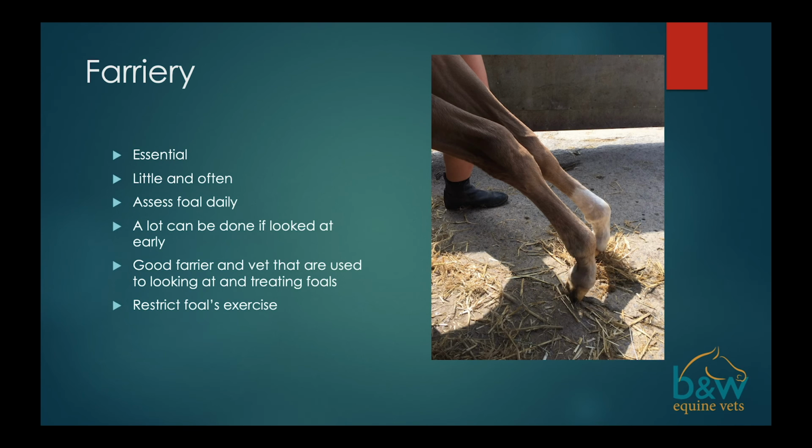Again, I'm expecting there to be another talk on farriery with your foals, but just to reiterate how essential this is. This foal here, for example, again another ballerina foal, but on both front legs with contracted flexor tendons, did come right with bandaging and splints and lots of farriery, lowering those heels to try and encourage those flexor tendons to stretch out. And we usually start that anywhere from 10 to 14 days of age. So it's important that a good farrier who knows how to handle youngsters and how to treat them is used for these new young foals.